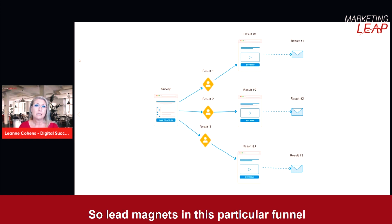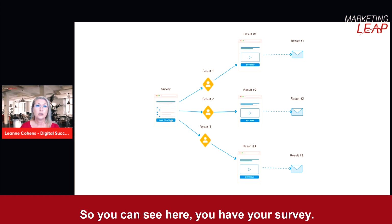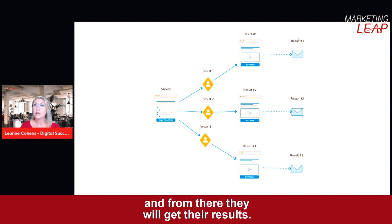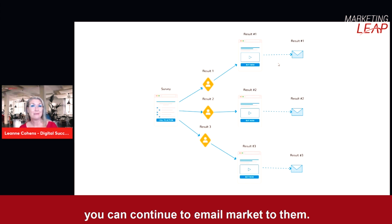So lead magnets in this particular funnel are often interactive, entertaining, and they have things like quizzes, calculators, and surveys. So you can see here you have your survey. The different results will then lead them to a different landing page, and from there they will get their results, and then from there you can continue to email market to them.